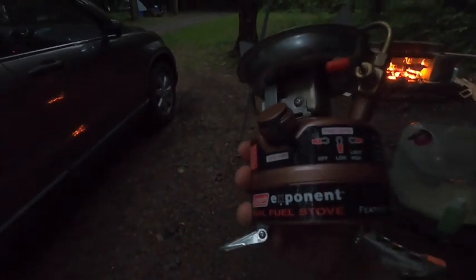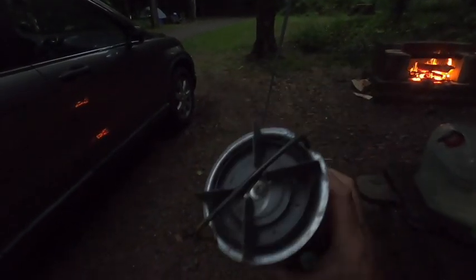All right, for our stove this weekend, I brought the Coleman Peak 1. I recently bought that Exponent Peak 1, something like that. But I bought this at the flea market, and it was in excellent shape. Nothing was bad on it. It fired right up once I put fuel into it. I paid $10 for this stove. How can you complain about that? And I brought my mini perk. This is my little 4-cup Cabela's mini perk.